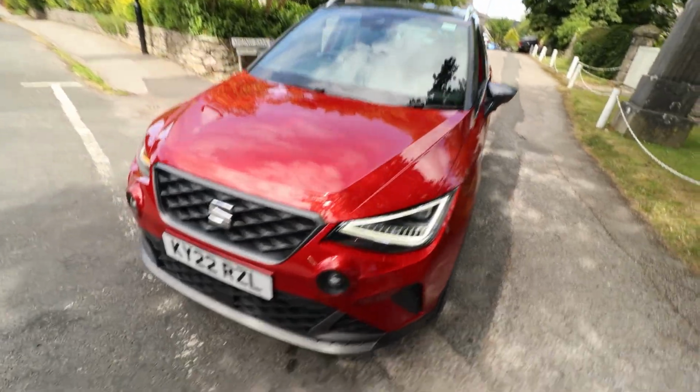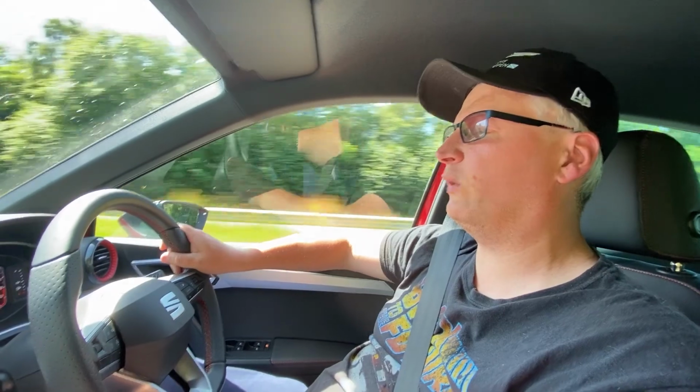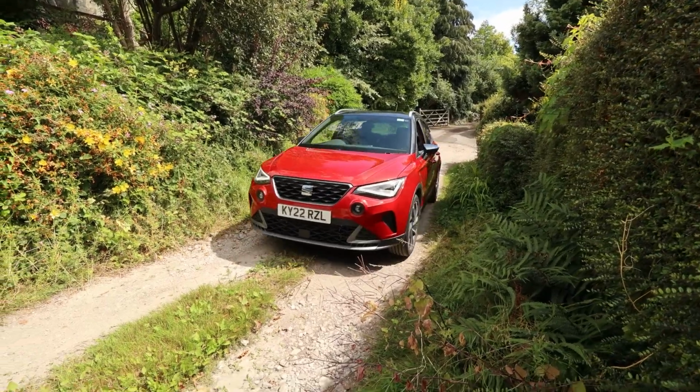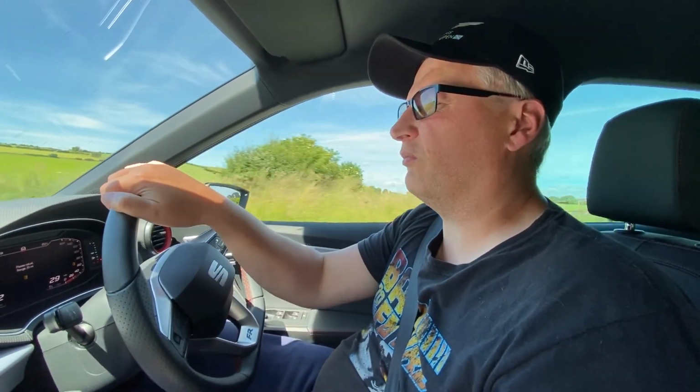Economy-wise, well, I think we've been getting around 44 to the gallon. It's taken everything we've thrown at it, this car. Well, it has, yeah. The refinement's not bad in the cabin. You will get a bit of wind noise and tyre noise, but that's mostly dependent on the weather and whether the roads are actually any good. The thing about 3-cylinder cars is when you're pulling away, you may need to give it a little more revs. But the one thing I did notice is, well, essentially there's no vibration in the cabin, because some 3-cylinders do suffer from that.